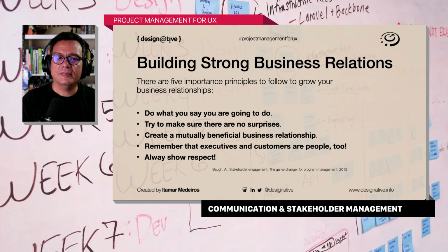The second thing is try to make sure there are no surprises, right? Nothing derails a relationship like surprise. If something in your project is giving you a sense that it might escalate because you might run into trouble, don't wait for that thing to blow up. Bring it up front, right? You also don't want to overreact and escalate everything, but I guess you get what I mean. Try to make sure that there are no surprises, right?